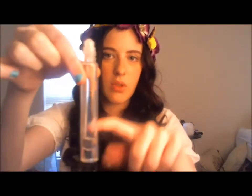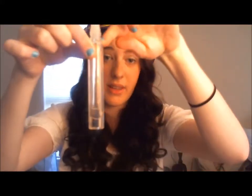Get the rollerball. It's really great. You're not going to waste a whole lot. It was maybe full to like here, if even that. This was only like 15 bucks, so I didn't waste a whole lot of money. I ended up really liking the fragrance, thank God.